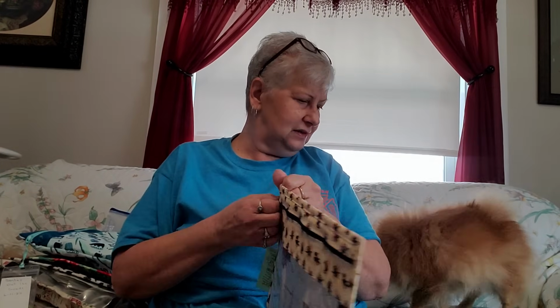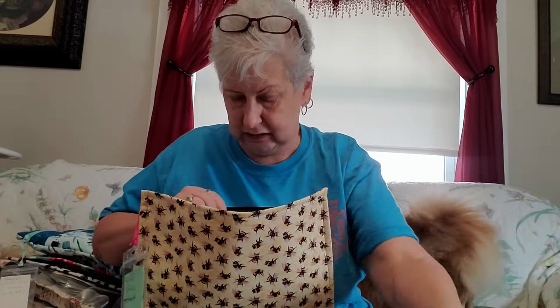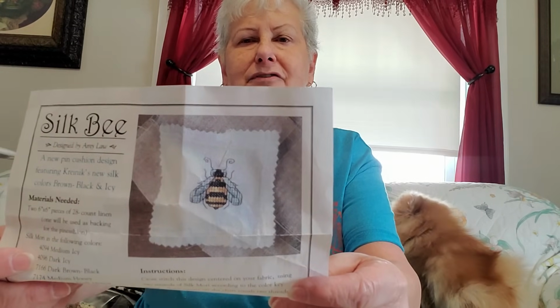Okay, the next thing that's in my bag is silk beads, and this was a kit that came from Kreinik. I kind of figured that out. I have had this forever. I've been stitching over 40 years, so I don't think it's that old, but it's got a date of 2004. So let me hold it up and show you just the top. It's almost like a little sachet pillow.